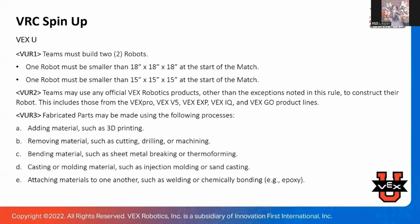Teams must build 2 robots. At the start of the match, one must be smaller than 18-inch long, wide, and tall. The other one must be smaller than 15-inch long, wide, and tall.